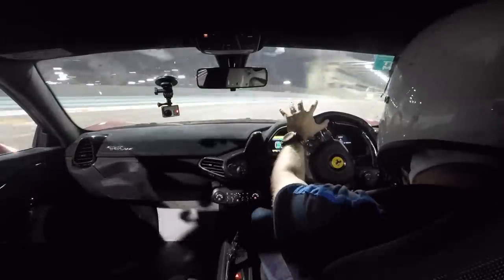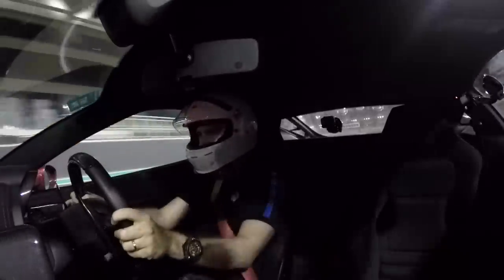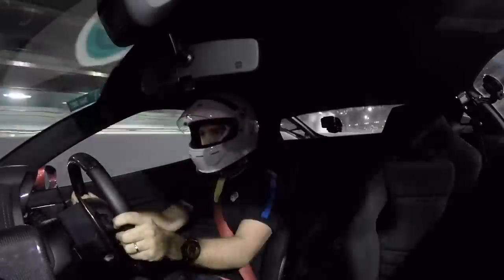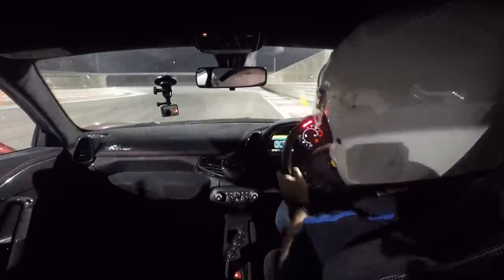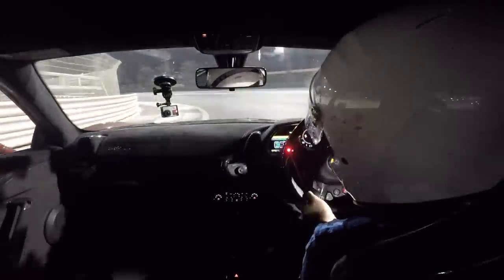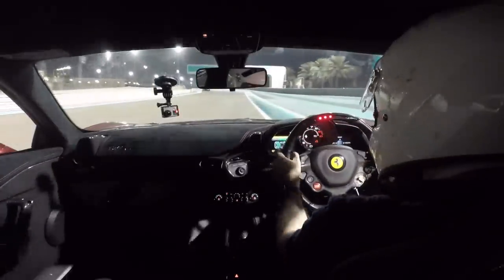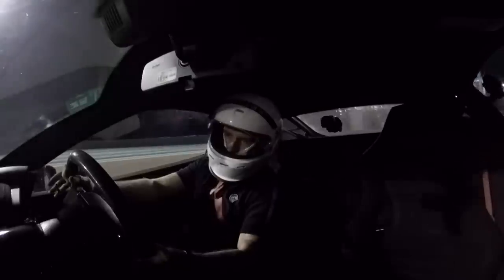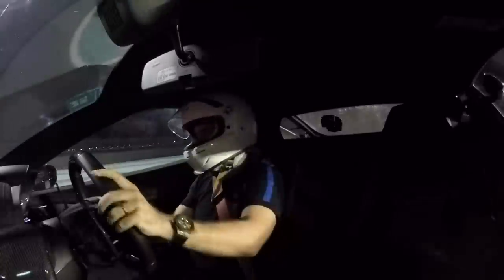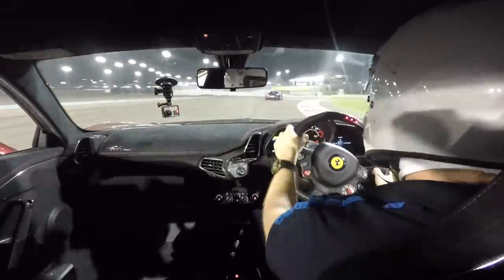In the Speciale, start, finish straight, let's go! 9,000, woo! Not many places you can do this. One of the longest straights in Formula One. As a result, one of the heaviest braking points on the circuit. Now, this line here is a bit of a funny one. The pit exit enters onto the circuit on the driving line. So you've got to be a bit careful.